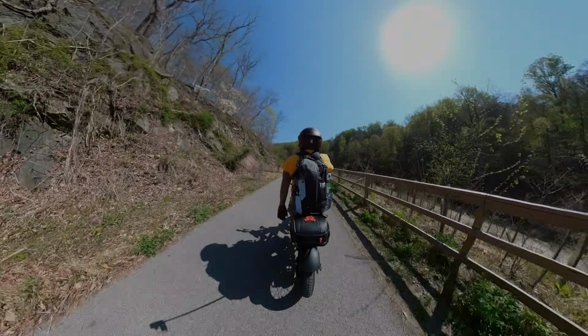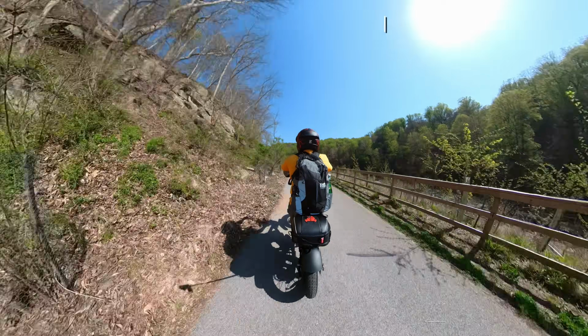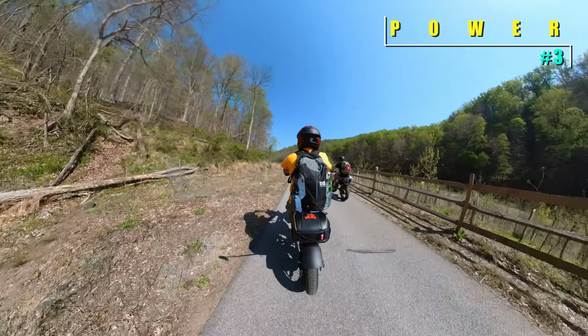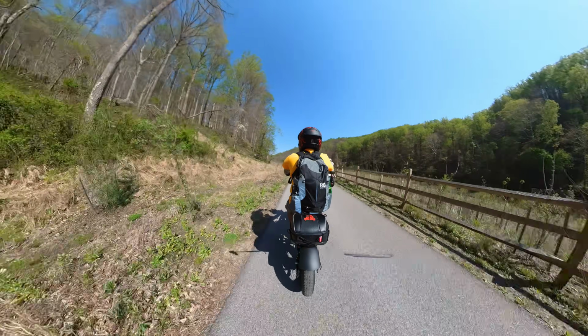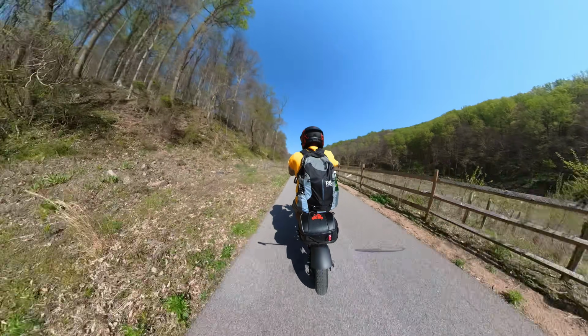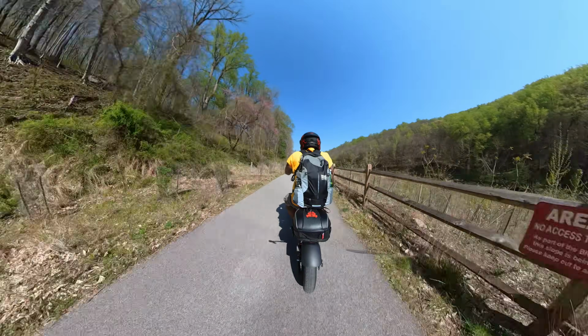All right, so segueing into reason number three to go with the Ariel Rider Grizzly is the power. Granted, we're on a public trail, so we can't really bomb through this trail here, but the power that you get with this bike is crazy. As you can see, we're leaving them behind. We're just on single motor, but if I kick on the front motor, look what happens, and listen to the difference.